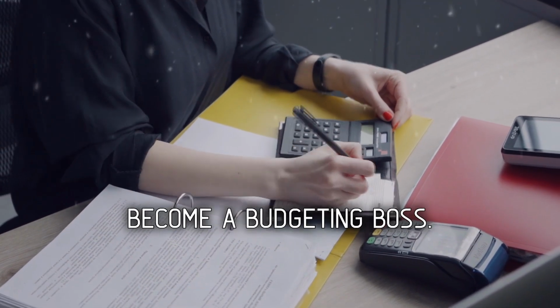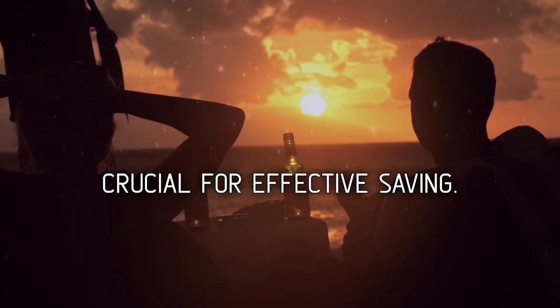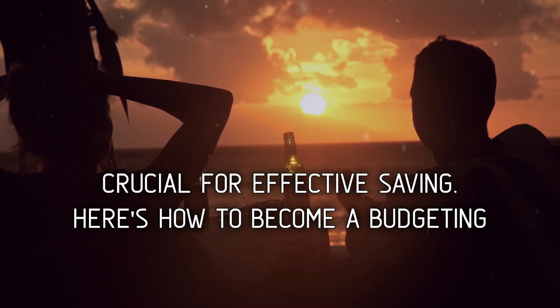1. Become a budgeting boss. Track your money like a pro. Knowing where your money goes is crucial for effective saving. Here's how to become a budgeting boss.